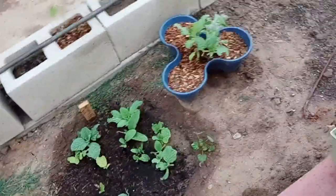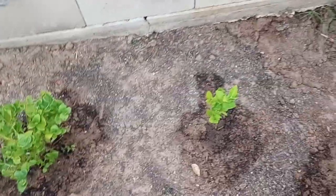And this is my purple basil. I don't know why it's looking so weird. It never looked like that. But John, if you ever see this video, thank you so much for taking care of my plants. I appreciate it so much. And those are my blueberry bushes.